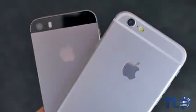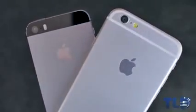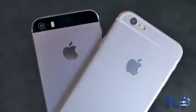You can also see that, different from the iPhone 5S, the Apple logo on the iPhone 6 clone is indented and recessed, much like we saw on the iPad mini with Retina display and iPad Air.